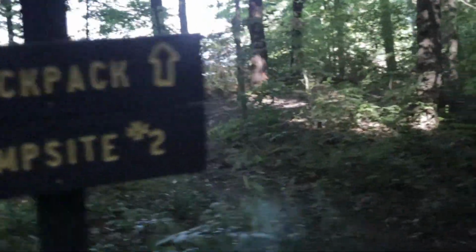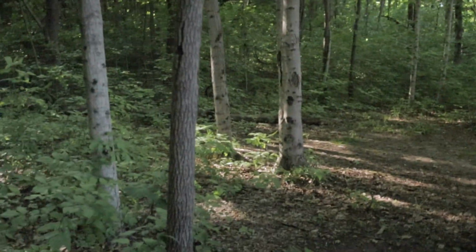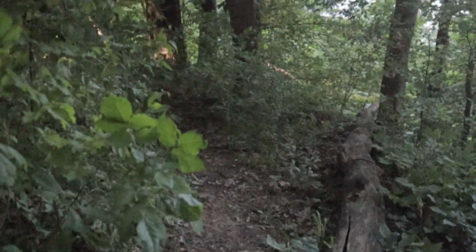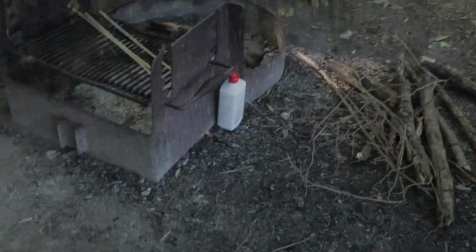Here we are at campsite number 2. So let's take a look at 2. 2 looks pretty small also. There's a great flat spot back here. A couple spots for some hammocks possibly. Again, fire ring and a bench. Wow. Beautiful view of the lake. That's pretty gorgeous. Looks like there might be a trail going down to the lakeside, but pretty cool. And that is campsite number 2. Looks like somebody even left a little lighter for it.